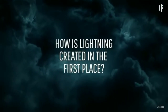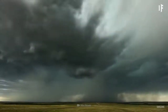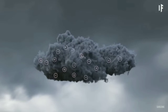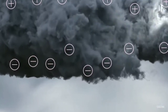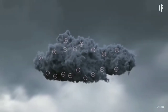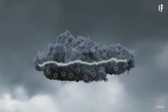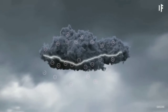But how is lightning created in the first place? Thunderclouds are made up of millions and millions of water droplets and ice, which collide together. During all those collisions, electrons are knocked loose and gather at the bottom of the clouds. This creates a negative charge in the lower part of the cloud, while the upper cloud becomes positively charged. The separation of negative and positive charges results in an electrical field. When this electrical field becomes strong enough, the surrounding air ionizes, creating positive and negative ions. The negative ions create a path to Earth called a step leader.